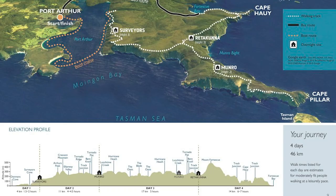G'day guys, today we are about to embark on a 4-day adventure here in Tasmania, the famous Three Capes Track. It's a 4-day, 3-night hike going 48 kilometers along the Tasman Peninsula, one of the most beautiful parts of the entire country of Australia.